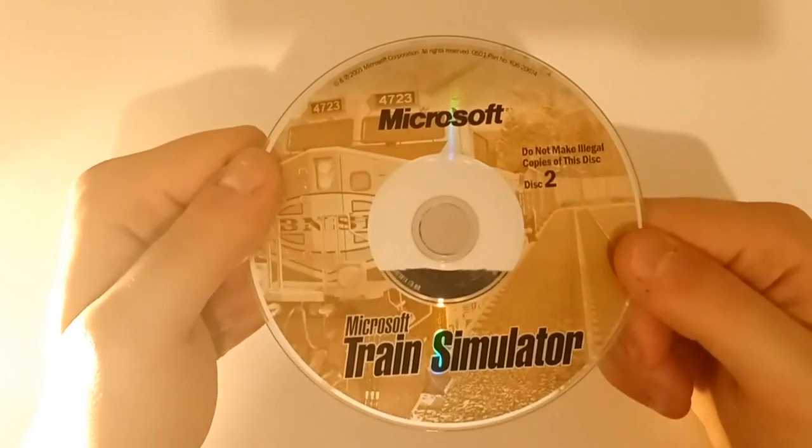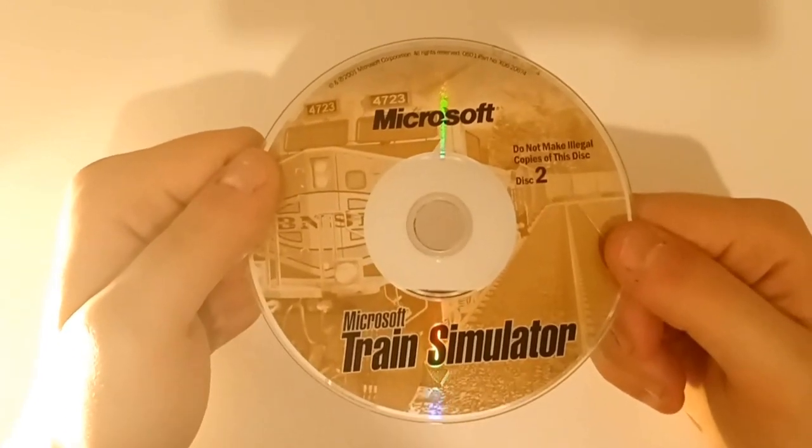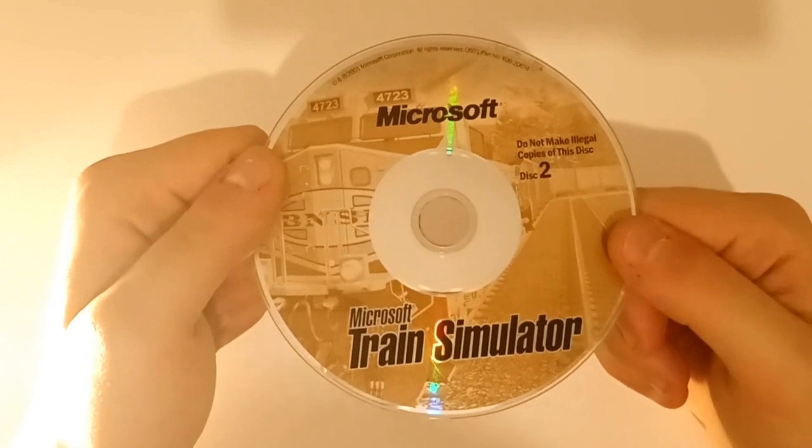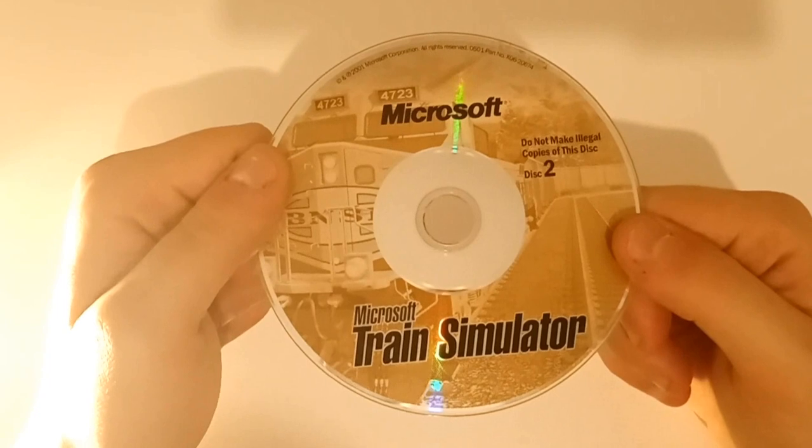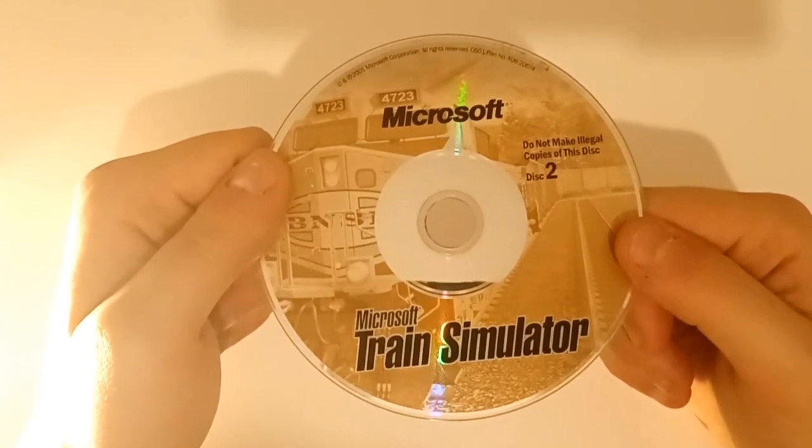I install the game, and it doesn't work. It was incompatible with whatever system I was using. It was probably Windows XP at the time, so I remember being gutted that this didn't work. But yeah, it's a fun game.